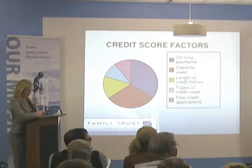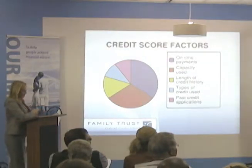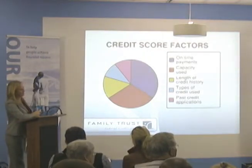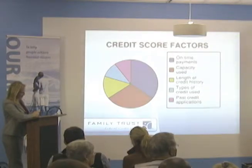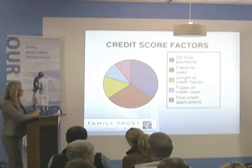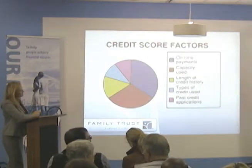The only time we probably recommend closing an account is if they're charging you an annual fee. And sometimes that's something you need to look at. If they charge an annual fee, then it's a different story. But for the most part, let them just ride off and don't use them anymore. And that protects your integrity again.